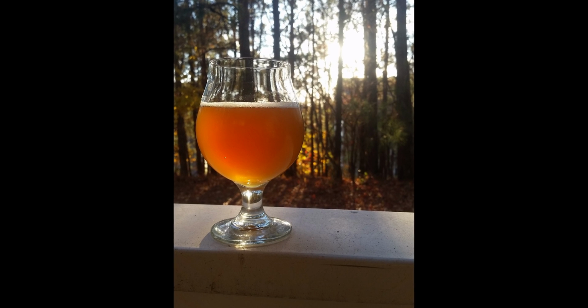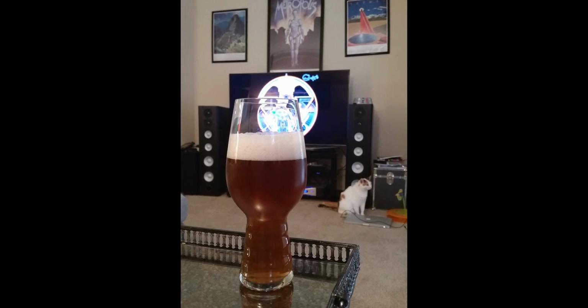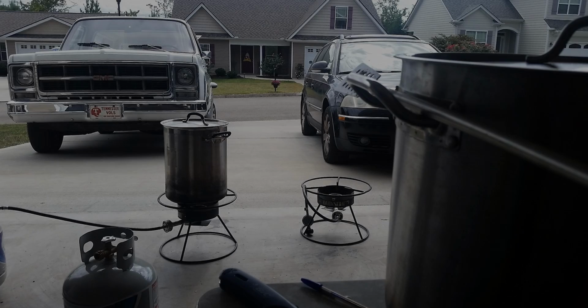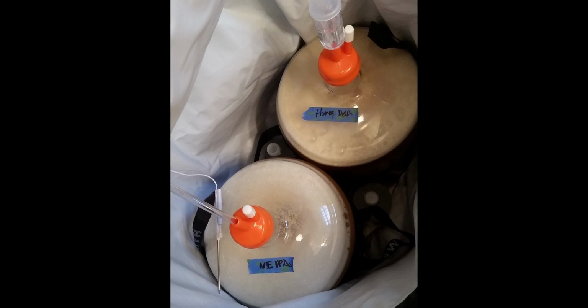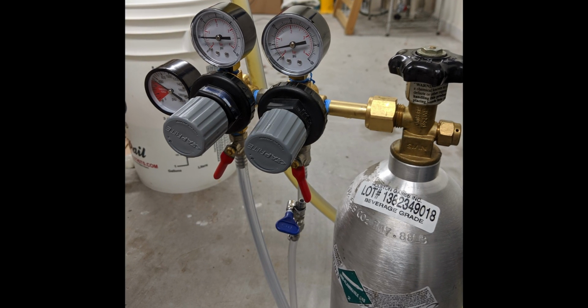This double IPA was a success for about a week. Then, as always, oxidation reared its ugly head. Not ones to be kept down, those Funky Chicken boys found a solution to this problem in an old CO2 tank from their abandoned kegerator.